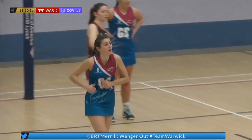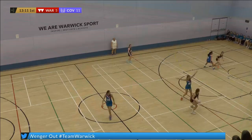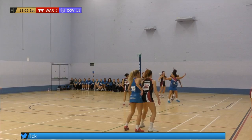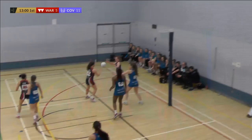Very good indeed. Ashoodi now in wing attack. Yep, fires out wide. There's a change for Warwick. The goal shooter Abassi is off and on comes Becky Lloyd. And more information about Becky Lloyd in a minute. Go, Warwick! There's Ashoodi, picks the ball up. The girls are in the same space.